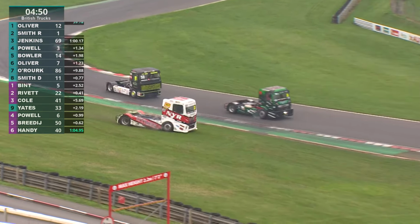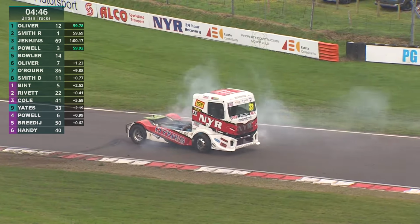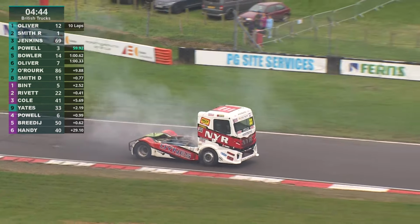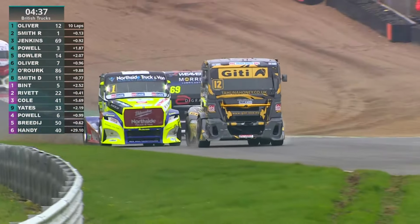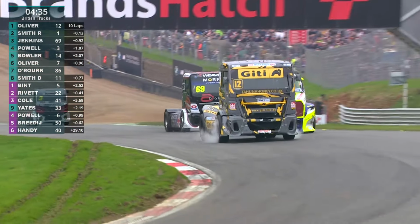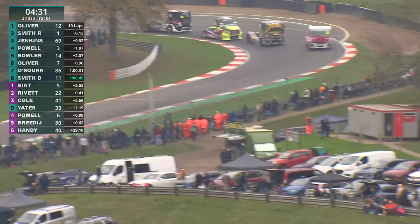This is John Powell with nothing. Oh, and Stephen Powell's in trouble. Is that Neil Yates number 3? No, it's Yates. Sorry, he's got problems with the steering, I think. It can't be right. His back end has been extremely loose this entire race by the looks of it. It looked like the steering was at a slightly drunken angle there, so whether he's got handling problems, but never mind that, because look at the way Ryan Smith is going up into Druids. He's all over the back of Michael Oliver now.